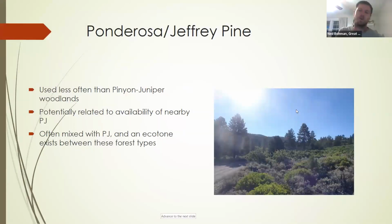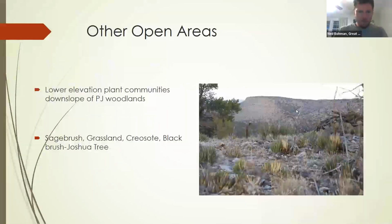which will become relevant when I talk about absence records in the Survey 123 form, where if you're in what we consider Pinyon Jay habitat for 10 minutes or more and don't detect birds, that can be considered an absence record, which I'll explain later when we're talking about the app.